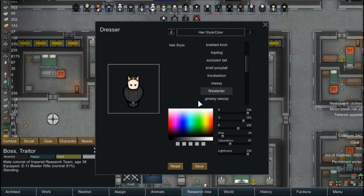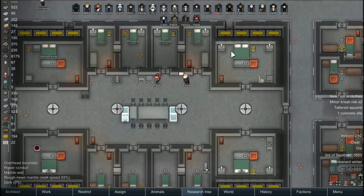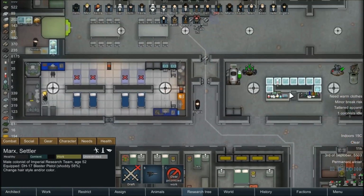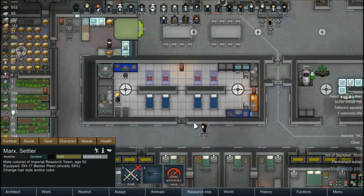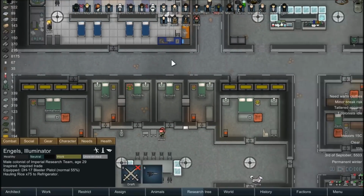Can you change yours real quick here? Let's see, spiky, no. Boss, we gotta give you something tough looking. It might just be a shaved head. I mean, yeah, I feel like that kind of suits him. Like a military buzz cut. Marks, where are you at? You're mining? Come get your hair cut. And we're gonna have to do Angles too, because he looks like Corona running around. So you're next.